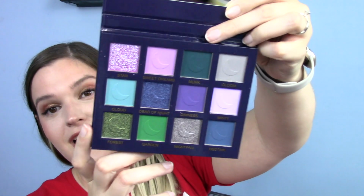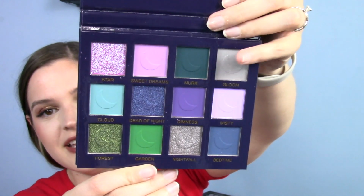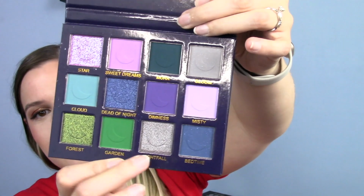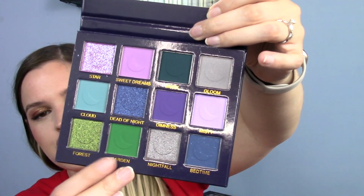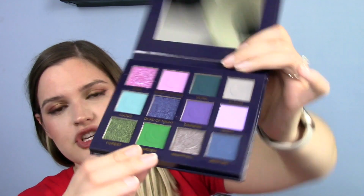And here's this one. It's kind of a similar color story, no? It's different, but it definitely still has purples and greens with a pop of blue. But this one has the gray and more of the actual primary green color in it. And it has more shimmers to it. I can tell already looking at this one, I'm gonna like these shimmers a lot. The texture of them looks really, really nice.